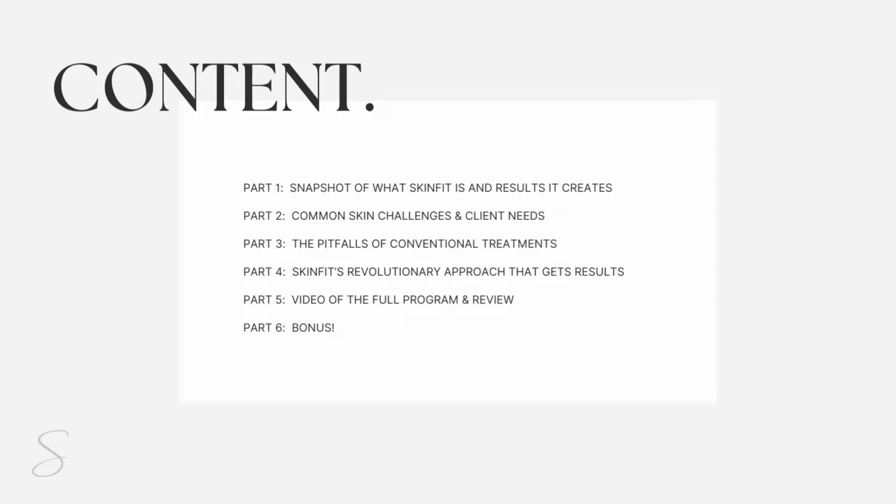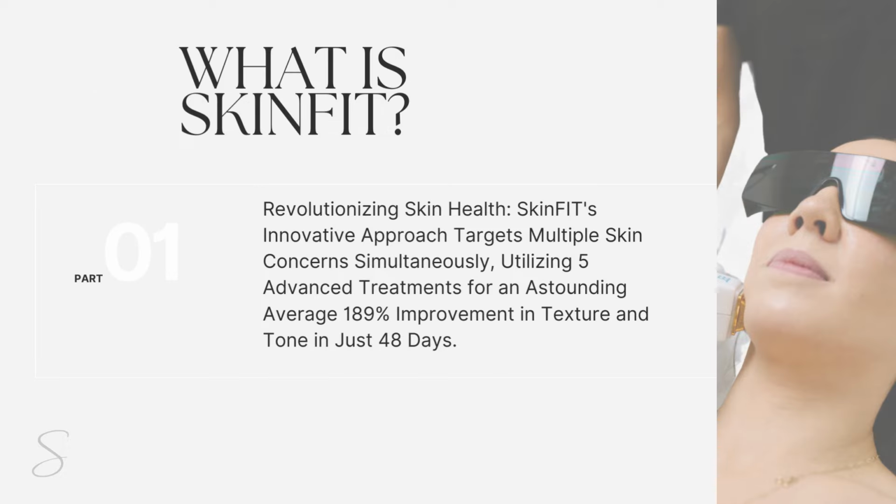Follow that by the conventional offerings and treatments that are out there and why they fall short of delivering and why people continue to look for answers to their skin problems. And then finally, we're going to get to the SkinFIT approach and how it gets results that are guaranteed. Lastly, for our model for the case study, Carrie has a video of her documented that is a review of her own point of view. And then we get a bonus for everyone who sticks around all the way to the end as well. So hang tight and here we go.